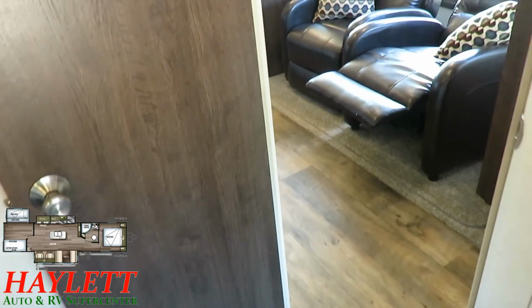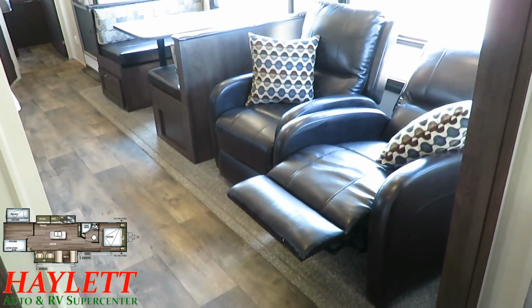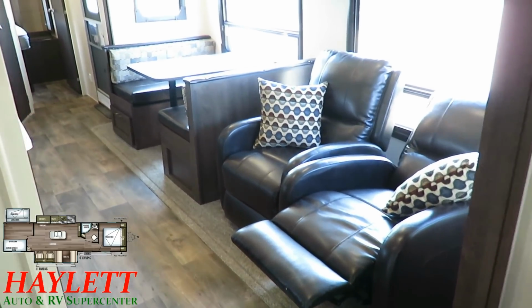Now these pushback recliners, those can still fold down into a sleeping space, which is nice. Again, you just sort of push them back and off you go.